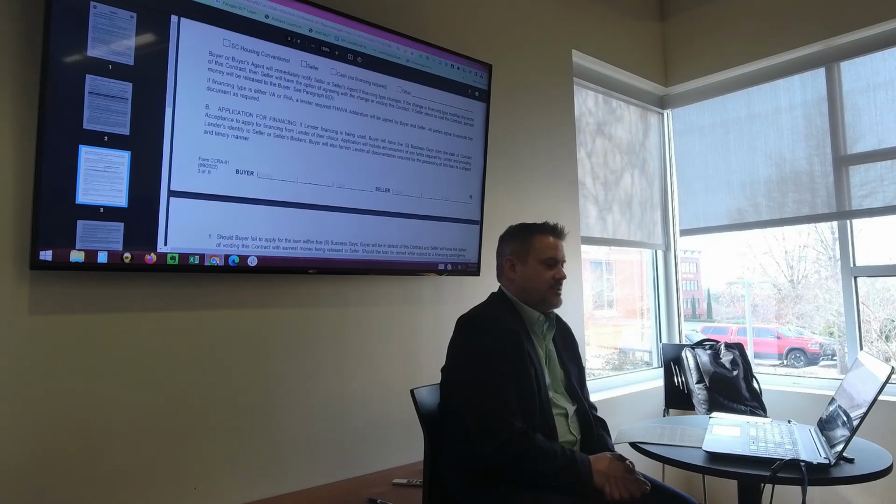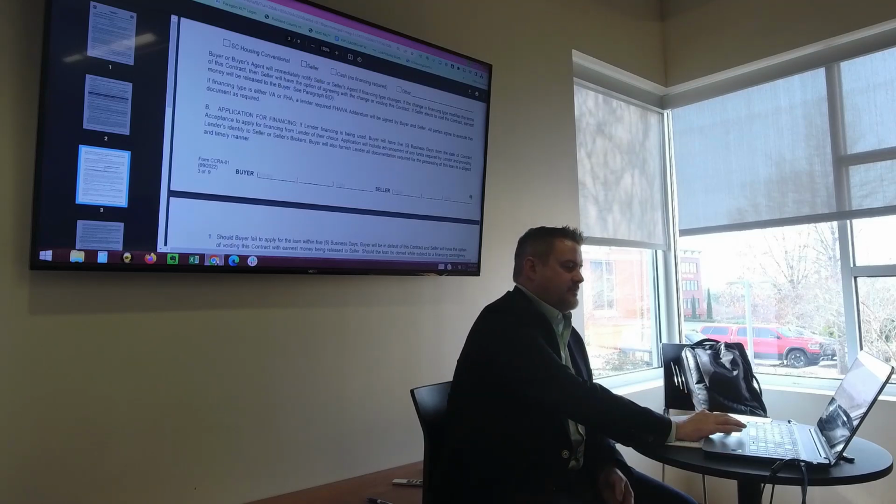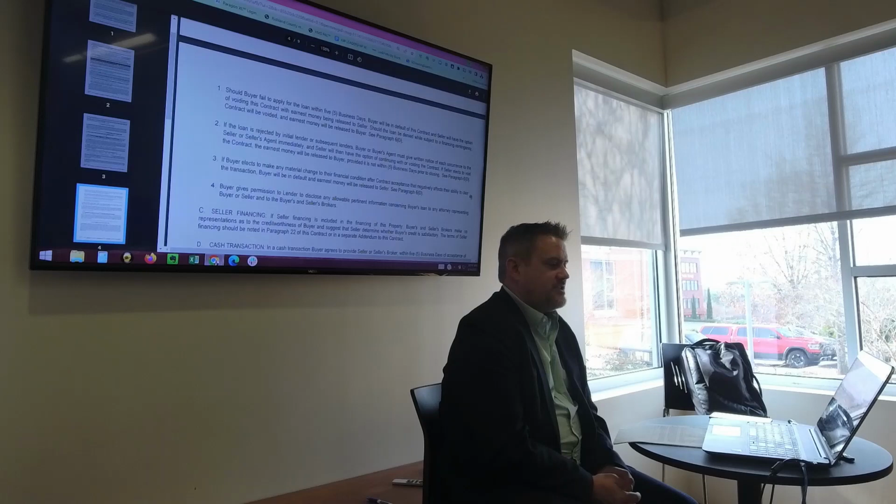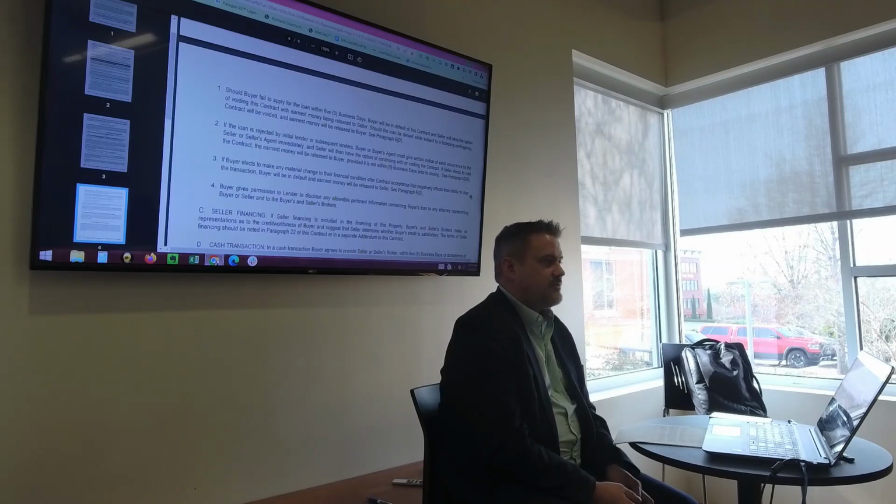The next paragraph, which is the first paragraph on page 4, says should the buyer fail to apply for the loan within 5 business days, the buyer will be in default, and the seller will have the option of voiding it and keeping the earnest money. That's a very big thing that I think a lot of people don't take seriously. If you're working with a seller, that's a thing. If you're calling to verify earnest money's been deposited, you also need to be calling the lender to say, hey, have they completed a full application and given funds for appraisal or whatever needs to happen? Are they fully in process? Because if they're not, it can be voided. And if you don't find that out until the 20th day that they didn't act quickly enough, that's not good for your seller.